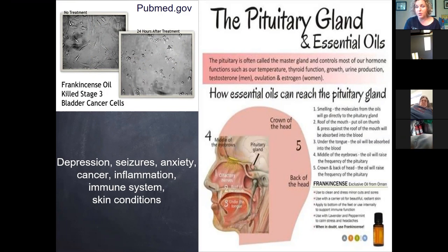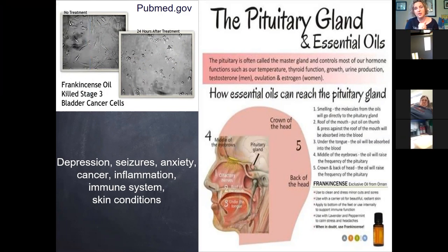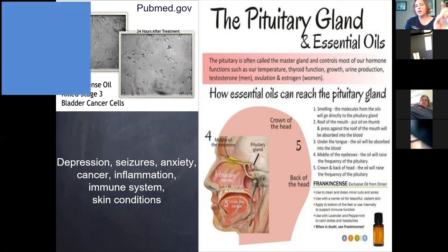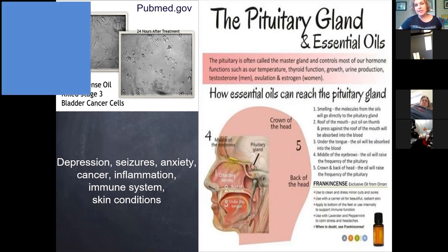There is also some really amazing research happening with essential oils, specifically frankincense, and its ability to kill cancer cells while keeping our normal body cells healthy. So PubMed.gov, up at the top of your screen there. If you go to PubMed.gov, which is a government research site, and type in frankincense oil or frankincense and cancer, you can pull up the studies and read them for yourself. And you can see this isn't just me.